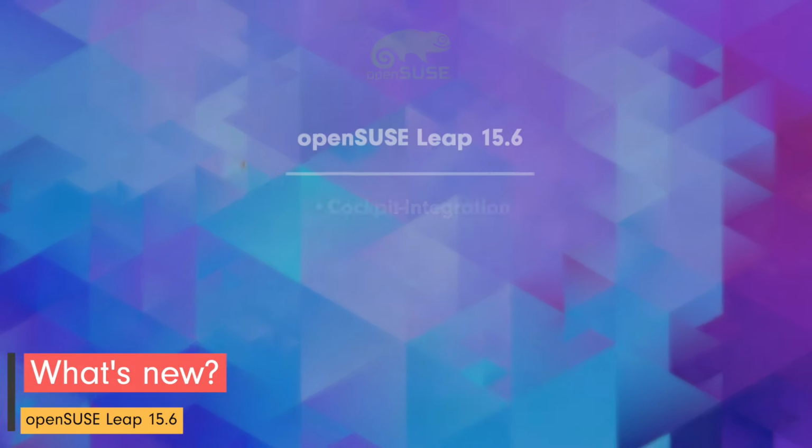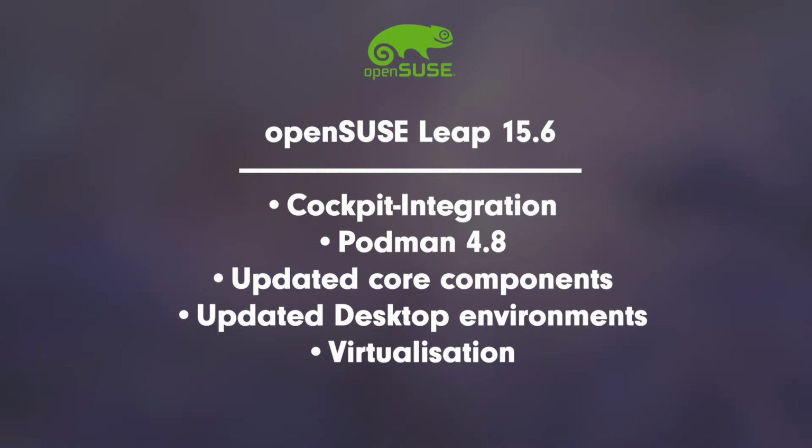Let's check what's new. openSUSE Leap 15.6 offers many improvements and new features. Cockpit integration provides a user-friendly web-based interface for system management, ideal for administrators to easily monitor and manage systems. Podman 4.8, updated container management software that offers enhanced features and better performance. Updated core components, Linux kernel 6.4, better hardware support and improved performance, OpenSSL 3.1, improved security and support for new cryptography algorithms, MariaDB 10.11.6 and PostgreSQL 16, new functions and performance improvements for database management.